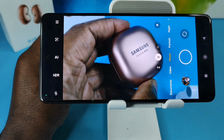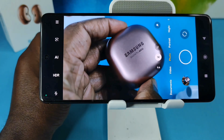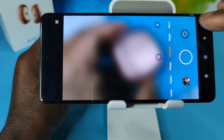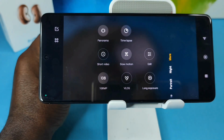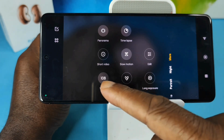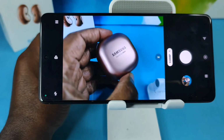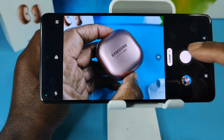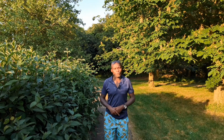If you want to take advantage of that high resolution 108 megapixel camera, you will need to go within the more section, within the camera app, and select the 108 megapixel option every time. So you know, the photos and videos you're about to see have not been altered pre or post production.